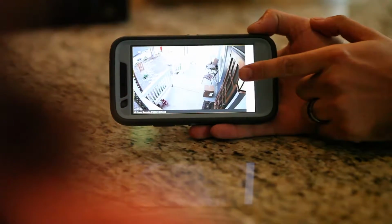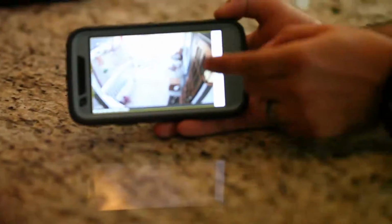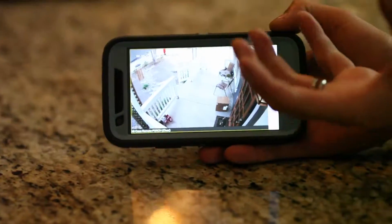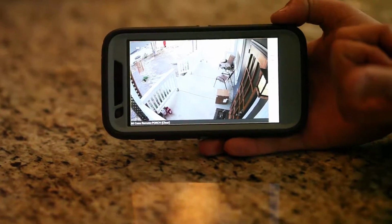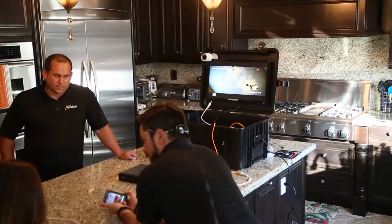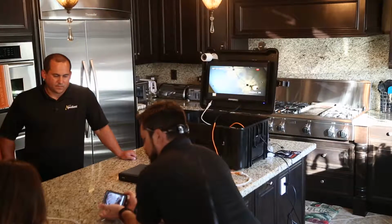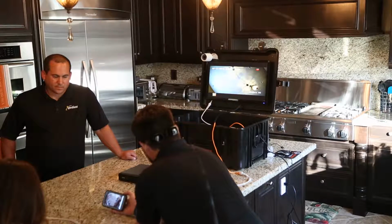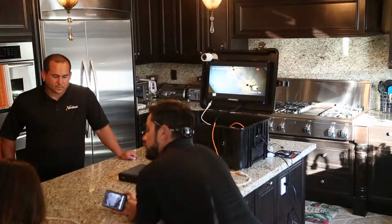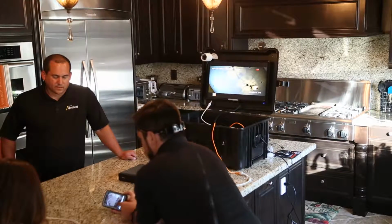Really clear. Yeah, this is what we call a substream. You can view a substream in live mode. What a substream is, it's basically a dumbed down resolution for that purpose. Your internet's a little bit too slow. You don't want to eat up all your data on your phone. You don't want to choke up all your bandwidth at the house. So this is the substream of this 4 megapixel camera, and that's how clear it is. Okay. So very, very clear picture.